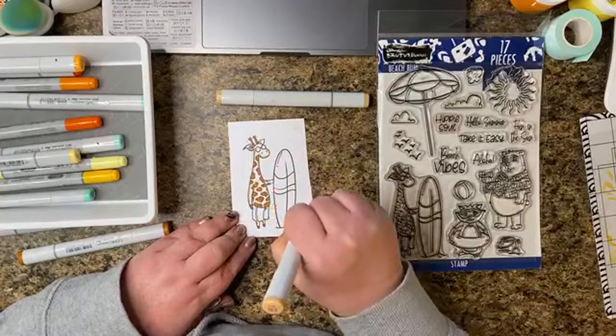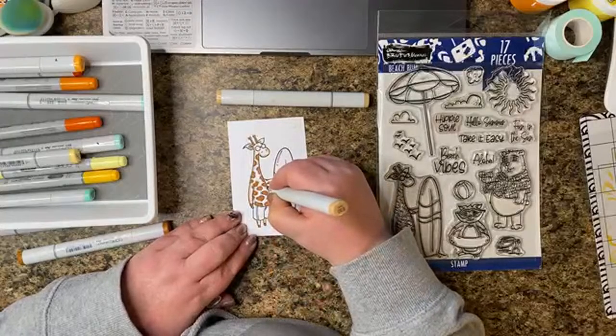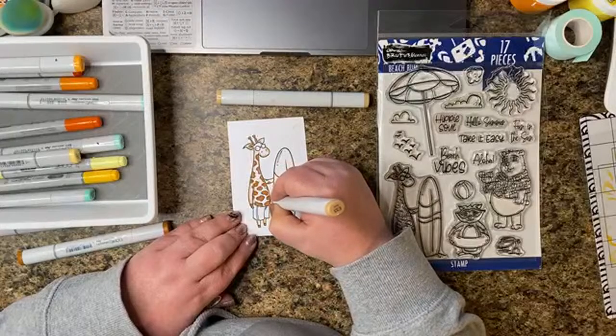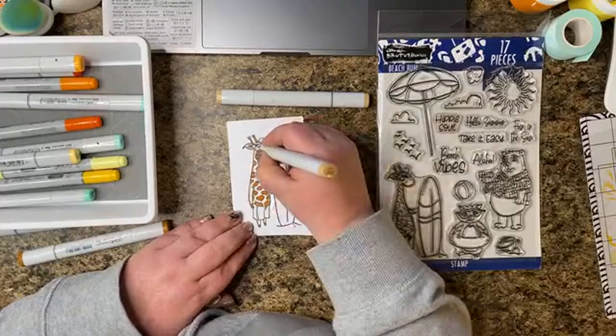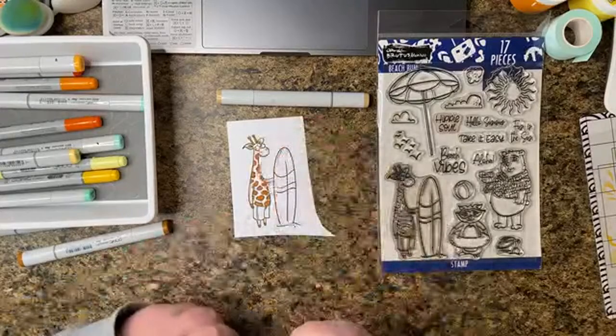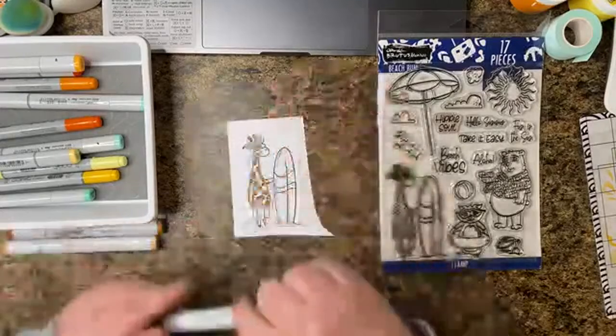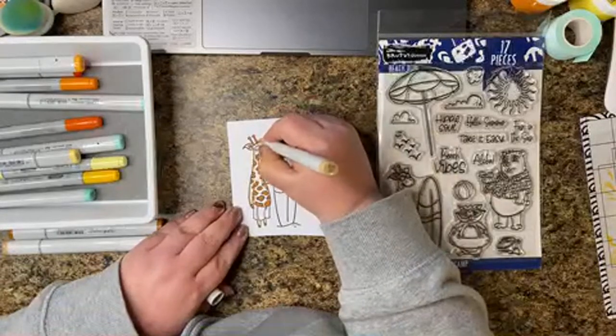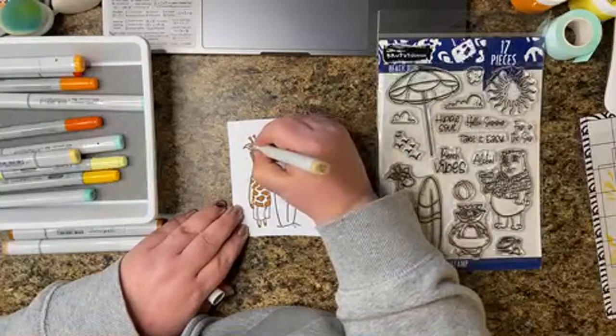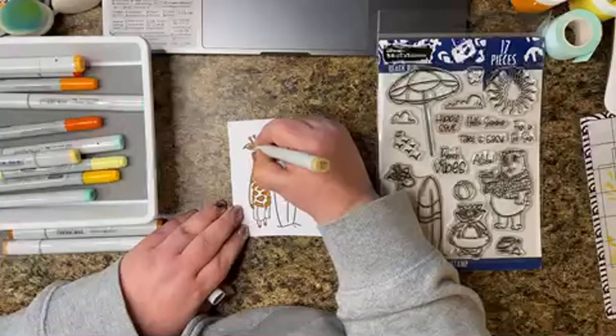Okay, so this is E33. And I'm just going in, throwing down some color, and I'm going to blend it out with 31. Because I love this giraffe.